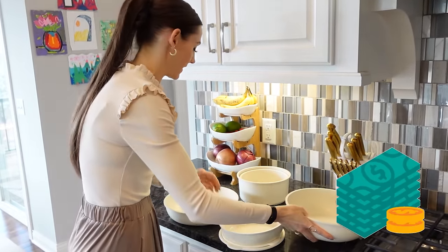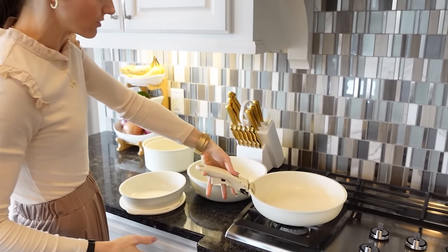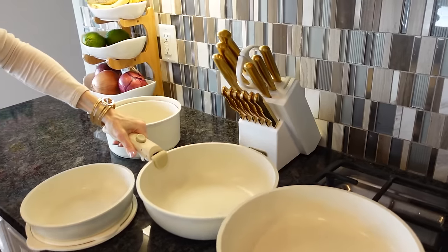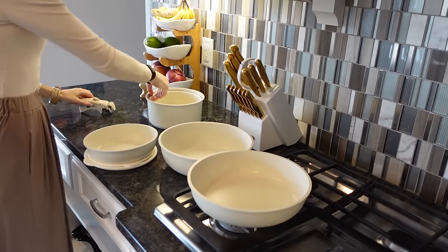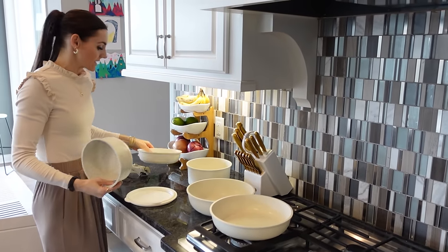Bought these with my own money. And then it comes with this. You just put this on. This is your handle. And you can easily just switch this on and off. Also, if you've cooked something in here, let's say you have some pasta that you wanna save in your refrigerator.